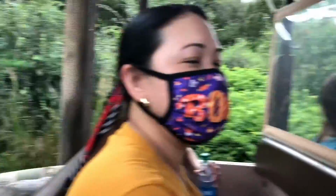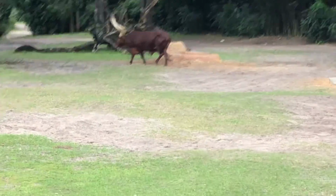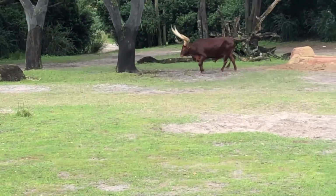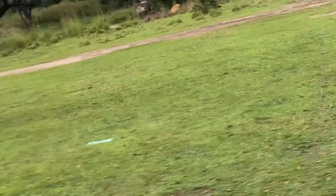Wow. Now, there is an animal over to our right with very large horns. Look, this is called the Ankole cattle. Now, they're one of the only domesticated animals on the reserve. They were actually first domesticated by the Watusi people, so they're also called the Watusi cattle because of that. The bulls' horns are more like horns on the back, actually. Normal ones would be about 4 feet long.